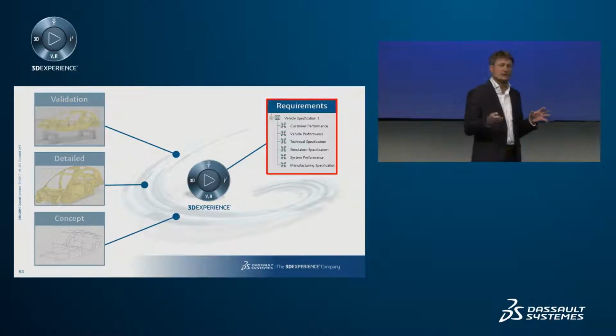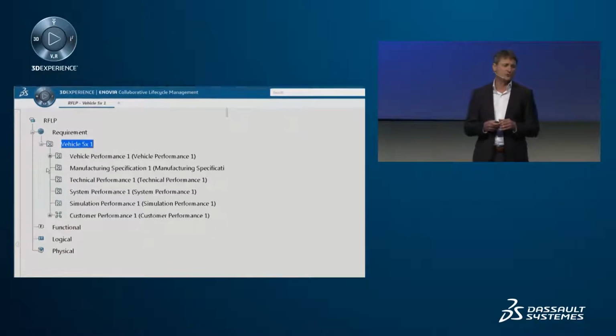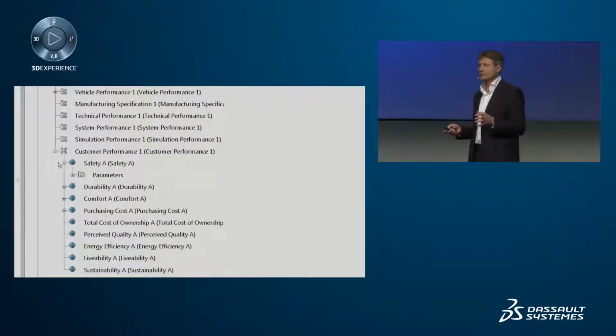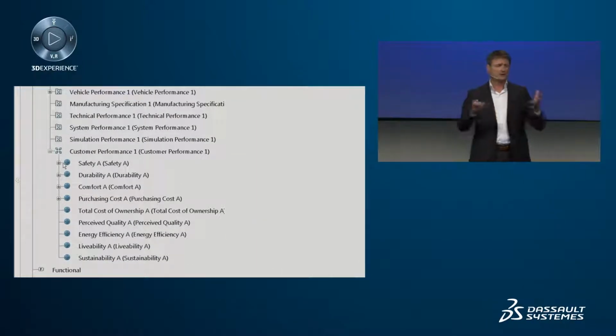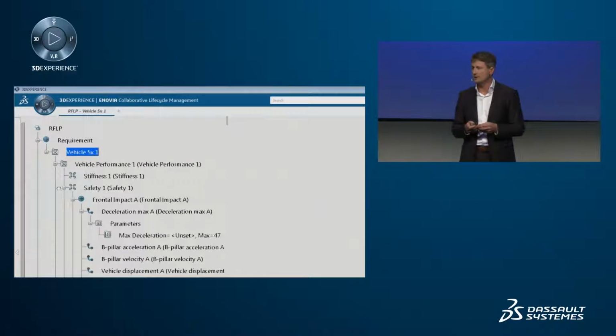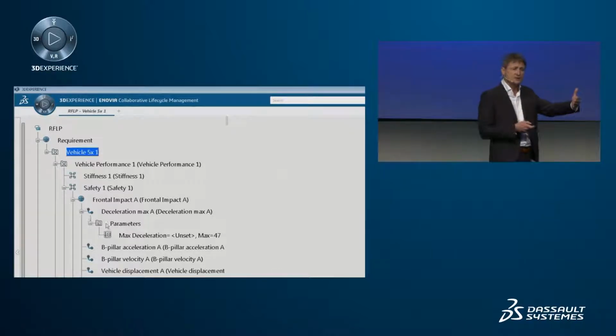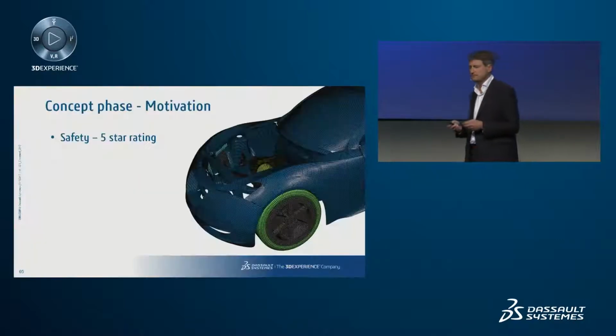So let's have a detailed look at our requirements first. Here I ordered the requirements according to the different stakeholders. So from a customer point of view, the most important requirement may be safety. The car shall have a 5-star rating. And this directly translates into a vehicle performance requirement that we may not want to exceed the maximum deceleration at certain points in the crash.